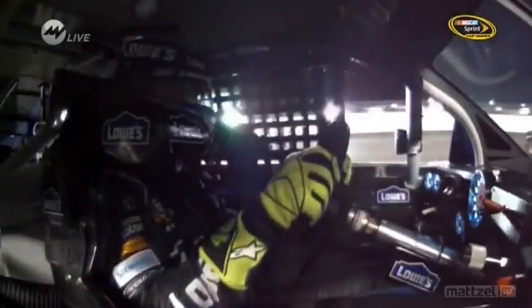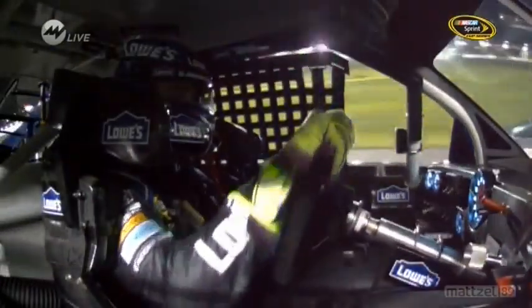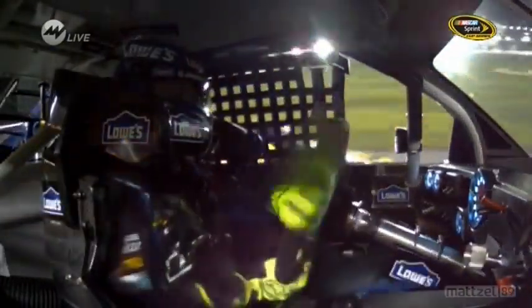All the drivers involved have either climbed out of their cars or driven back to the pits. They're okay, but what a hard hit. Listen.